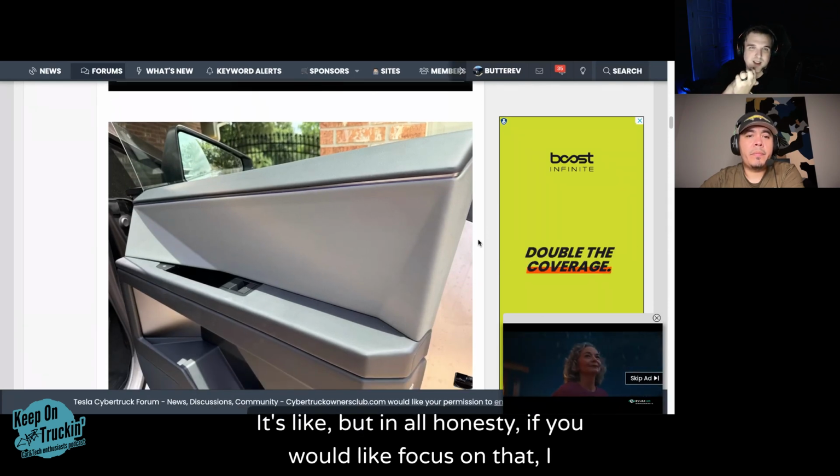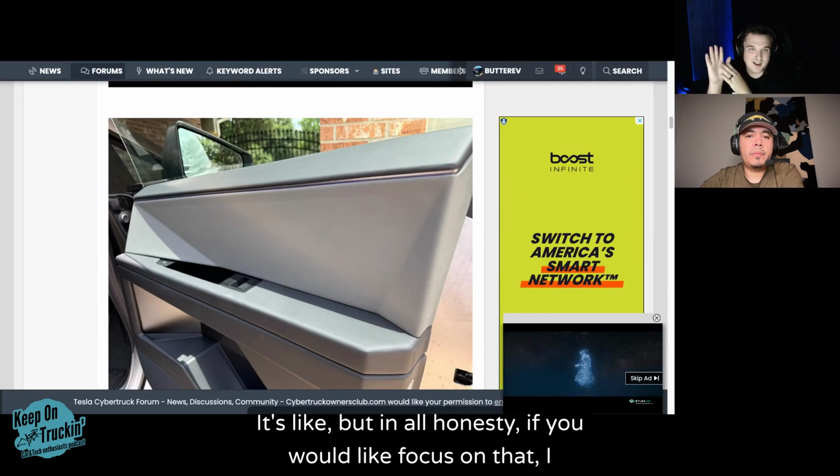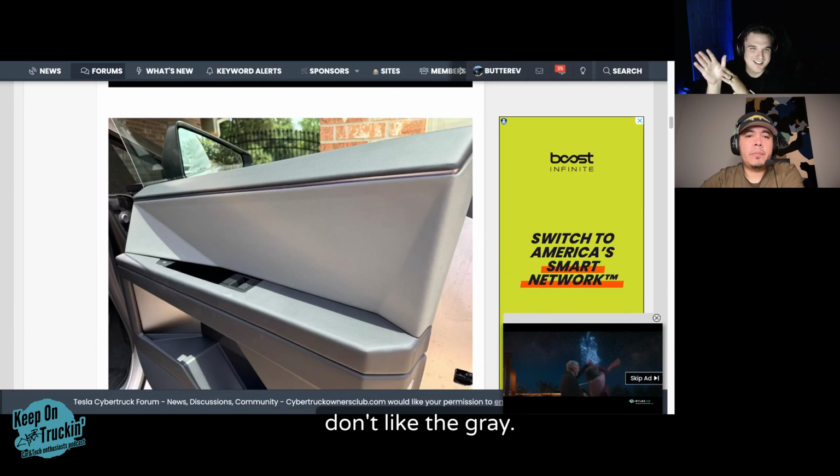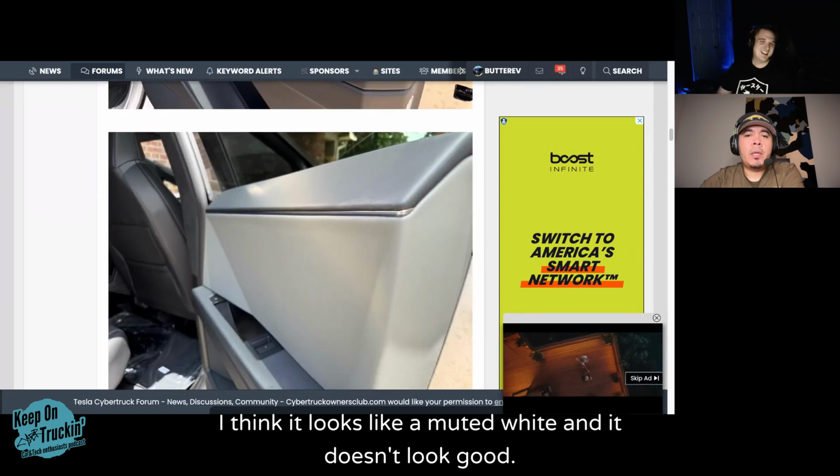But in all honesty, if you focus on that, I don't like the gray. No, I think it looks like a muted white, and it doesn't look good.